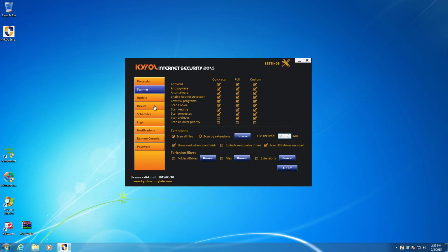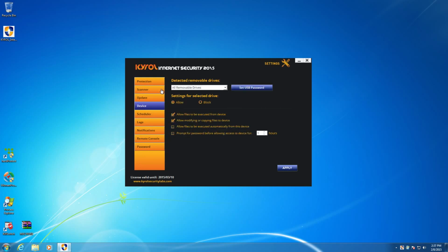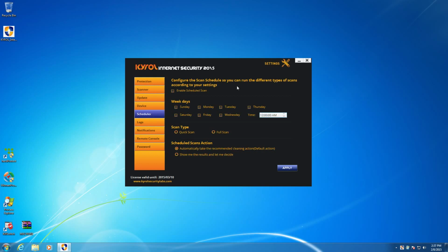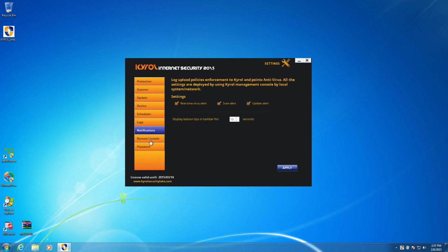What else? You can obviously exclude things down here. Update: you can change update settings, whether you get your updates from a server or you want to go through their website or their web server. You can do that right here by specifying port numbers and IP addresses. Device: you can actually scan and block removable devices if you want, set passwords to access them, that kind of stuff. Scheduler: you can schedule your scans right there. Logs, obviously, that are logs. And notifications, right there.